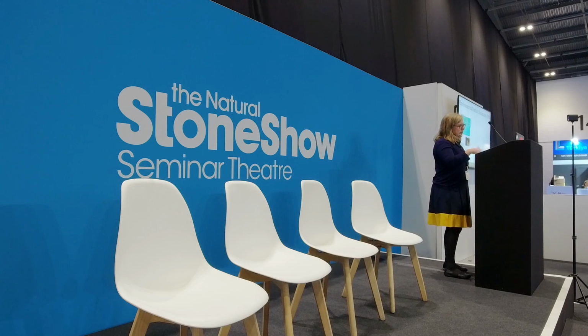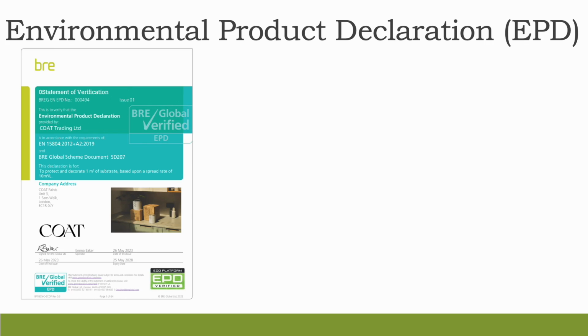So I just thought I'd give you an example of what an EPD looks like. You've got a front cover. What is very important on this slide is the fact that on the front cover you have an issue date and an expiry date. An EPD is valid for 5 years, okay? After which it will need to be reassessed.